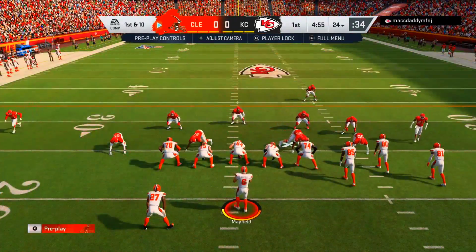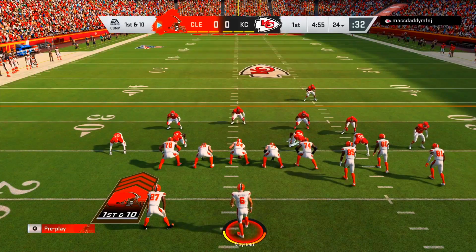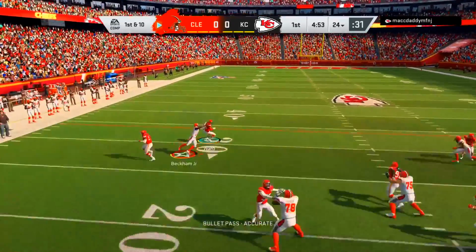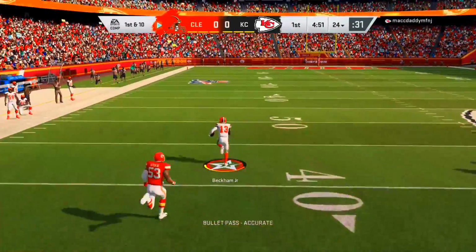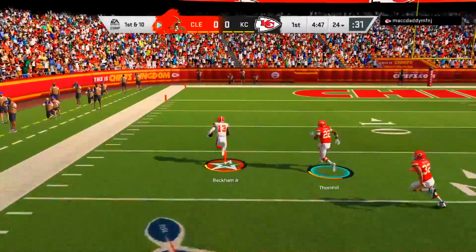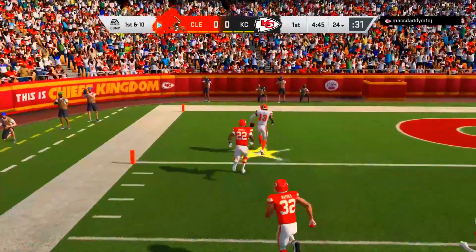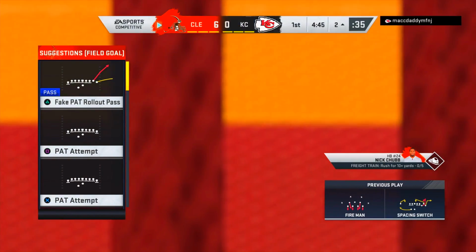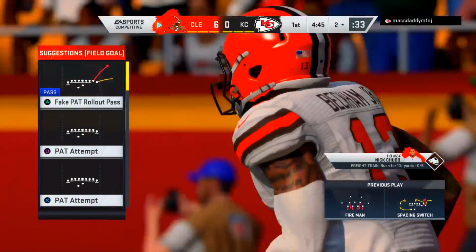Check 20. 53 is the mark. Check back, check back. A first down throw for Mayfield. He's got the hook up to Odell Beckham. There he goes left side. And all the way in. Touchdown, Cleveland. Odell Beckham, 76 yards.